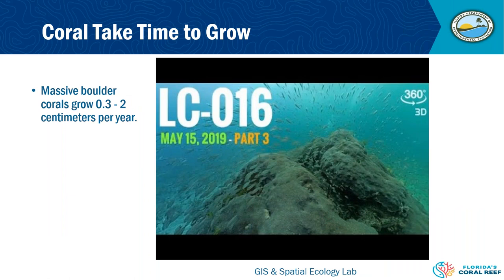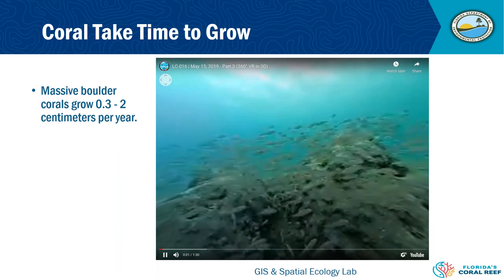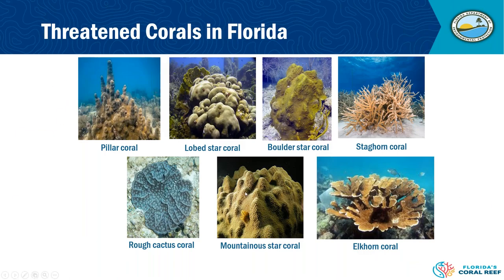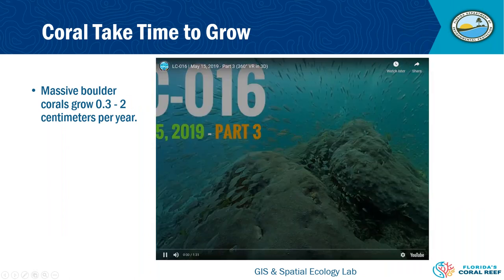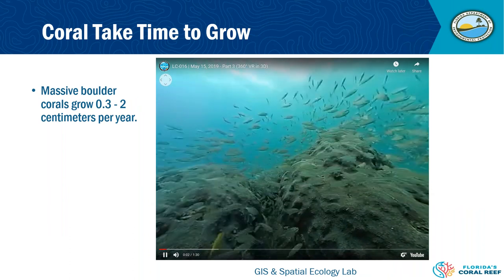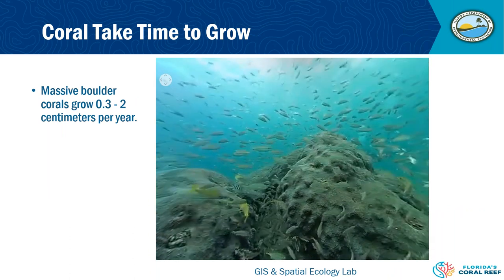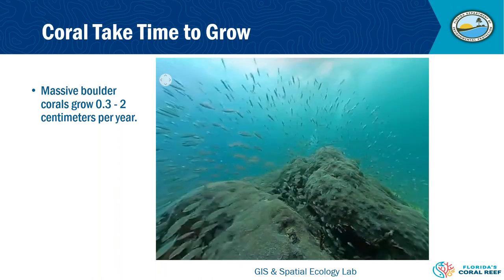However, the really slow growing ones are the boulder corals. Let me back up and point out some of those on the endangered list. So this mountainous star coral, the lobed star coral, the boulder star coral, those are all boulder corals, and it's a difference in how they grow. I want to show you this little video real quick. Massive boulder corals grow only 0.3 to 2 centimeters per year. That's a very slow growth rate.